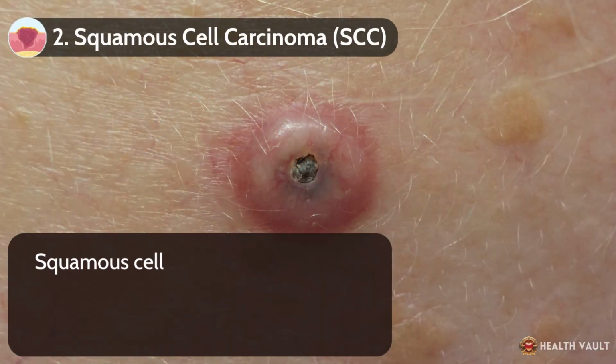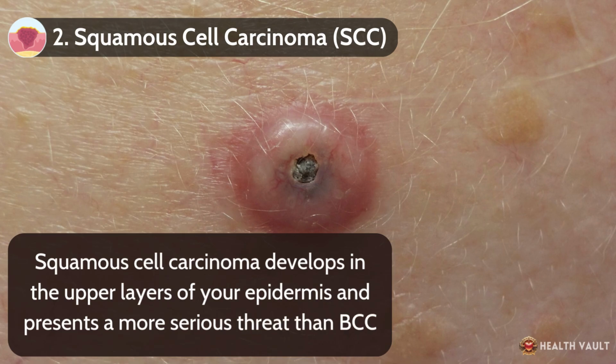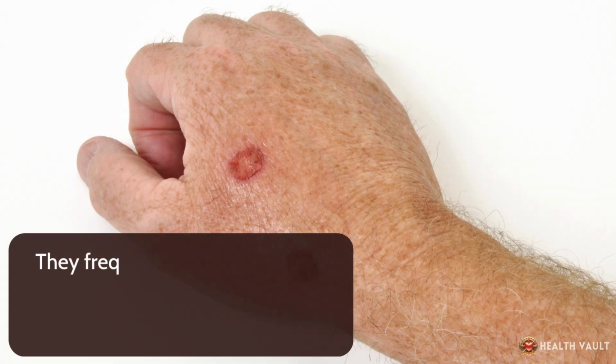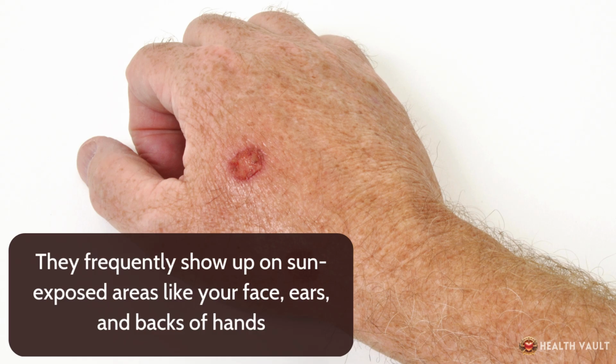Number 2. Squamous cell carcinoma, SCC. Squamous cell carcinoma develops in the upper layers of your epidermis and presents a more serious threat than BCC. These cancers often appear as firm, red nodules or flat lesions with scaly, crusted surfaces. They frequently show up on sun-exposed areas like your face, ears, and backs of hands.